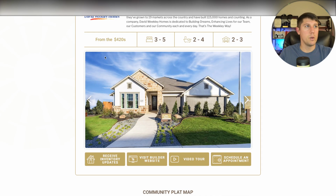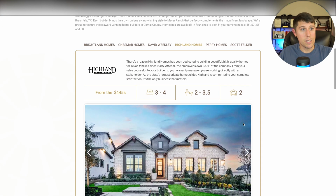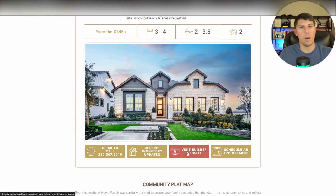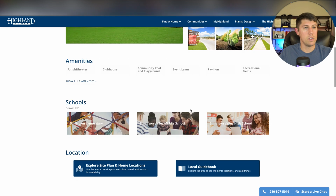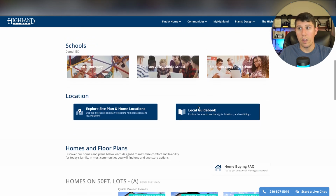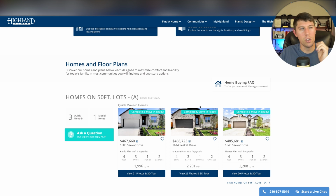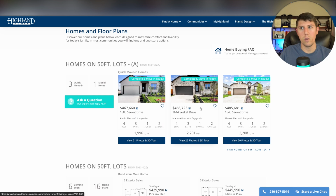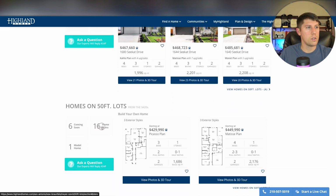Now, the next builder here is one of my all-time favorite builders. This is Highland Homes. Honestly, they're probably one of my favorite builders in all that I've seen, and they've got a very good size and selection of homes as well. They've got homes on the 50-foot lots. Here in Meyer Ranch, rather, they range from 45 to 50, 55, and 60-foot lots. The other builders didn't really specify too much what their lot sizes were, but I wanted to share with you, of course, their plans, right?